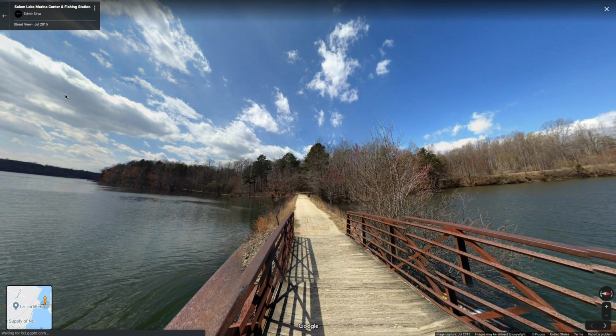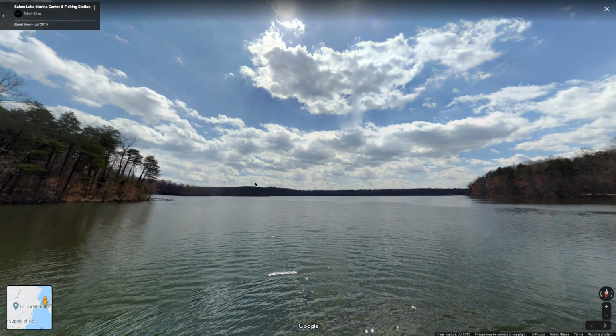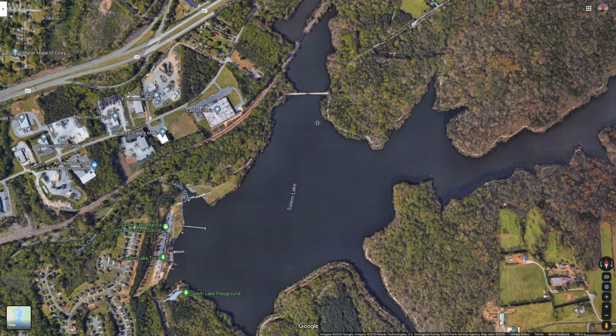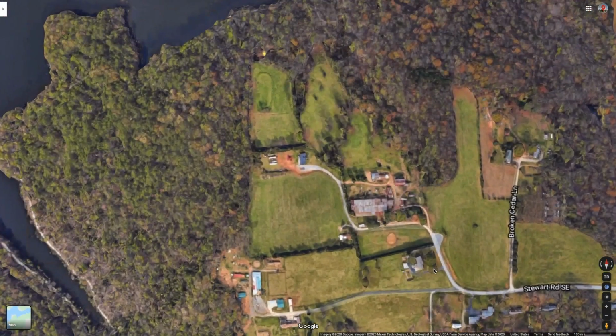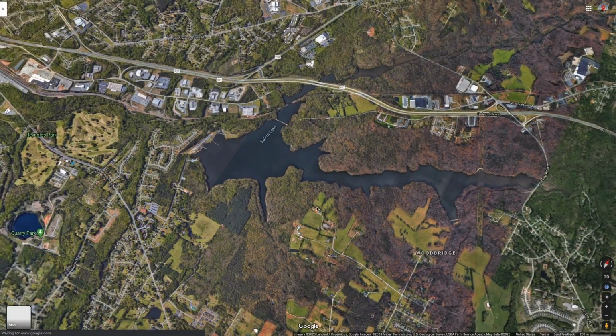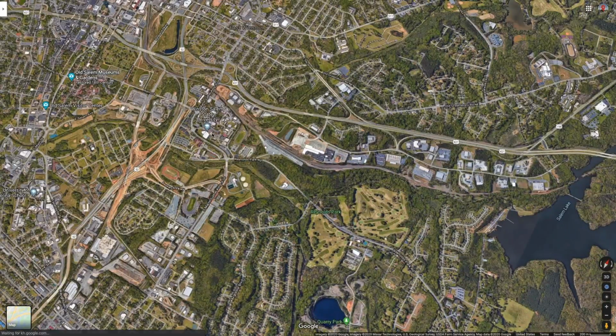Feels like, oh, July? This does not look like July. I don't think so. Maybe it was uploaded in July. It's got that more wintry feel. Salem Lake Playground. Interesting. Nice looking town though.